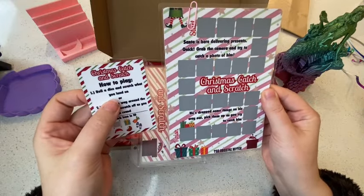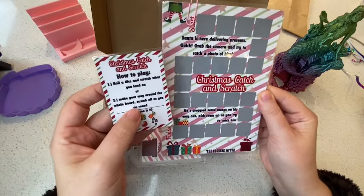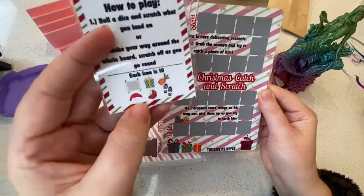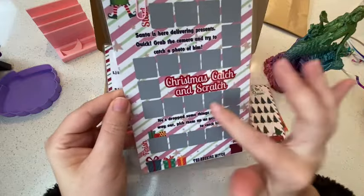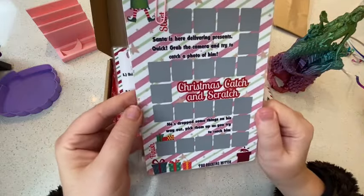Roll a dice and scratch what you land on, or make your way around the whole board, scratch off as you go around. Each icon is £10. Oh, so there's all the little icons under there. Oh, that's so cute. I love that. How neatly these are all put on the board as well. And I'm loving the candy cane stripey vibes.